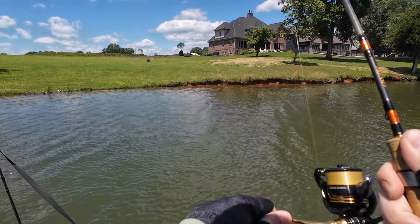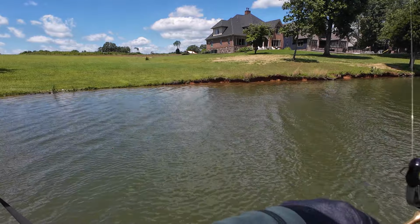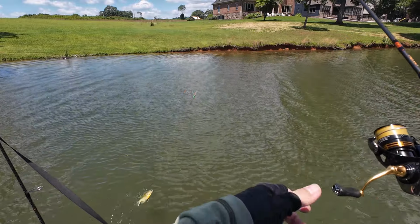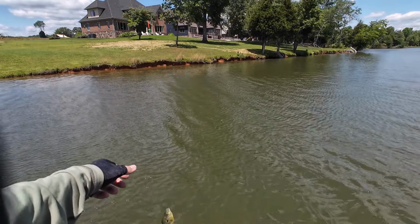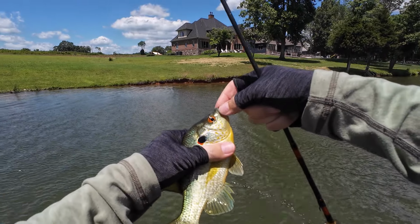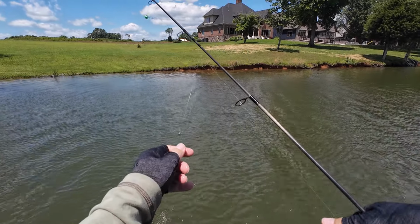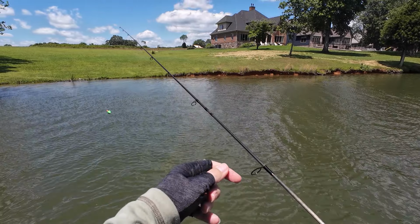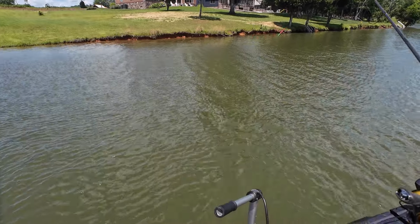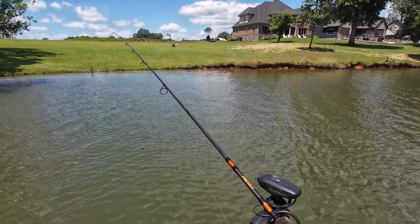There is one fish. Is there something nicer here? Something nicer here? Yeah! That's a Redear. Almost a shell cracker. Almost a shell cracker. It's like an 8.5 inch. Did I spook them all when I went too close to them? Is that what happened?